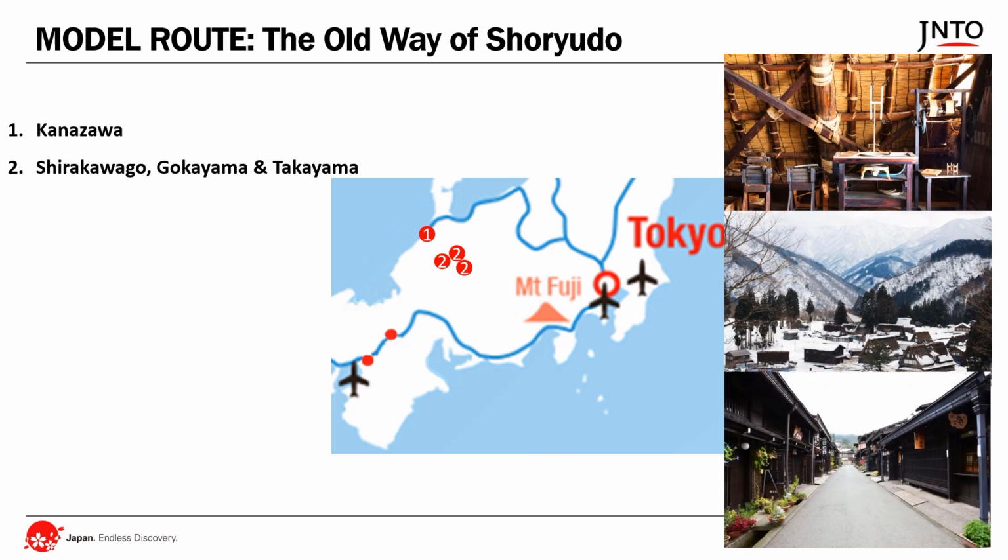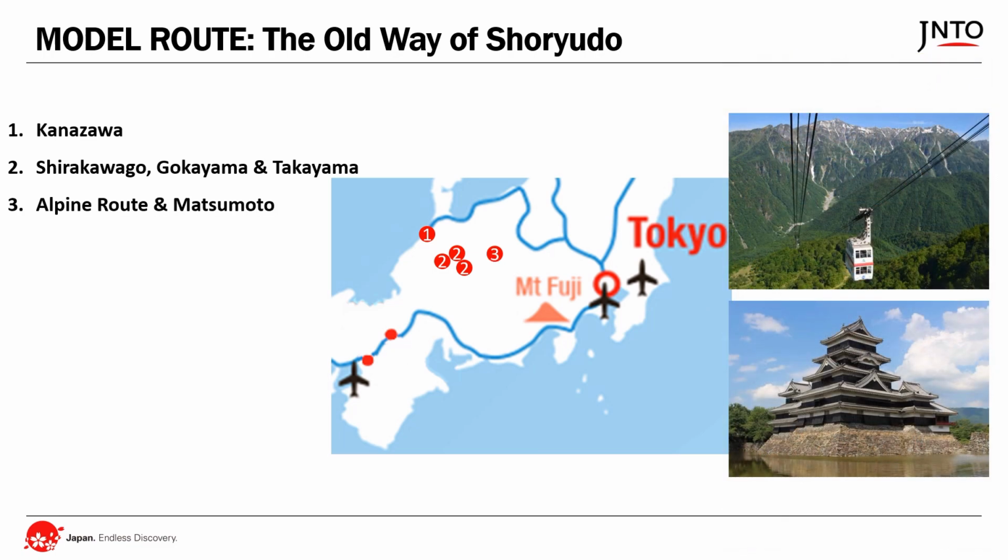Then make your way down to the mountain villages of Shirakawa-go, Gokayama, and Takayama. Shirakawa-go and Gokayama are UNESCO World Heritage listed villages. Each of these 3 villages has a different feel, and you can choose to stay overnight in any one of them. Then make your way across to the Alpine route. Take a series of cable cars and trains up and over the Japan Alps and make your way into the city of Matsumoto. Visit the castle and stay overnight here.